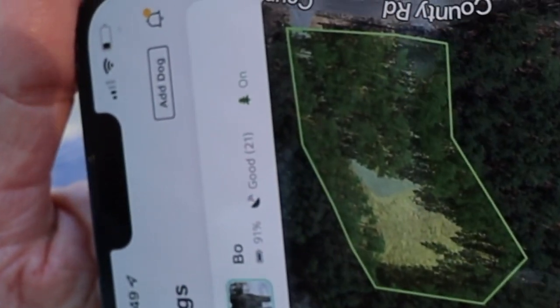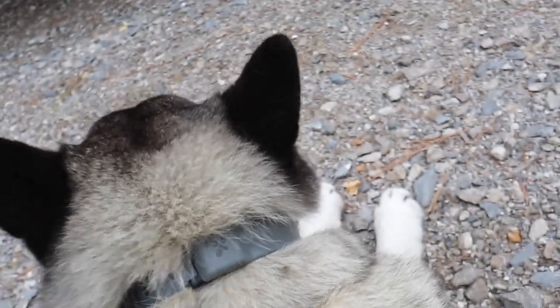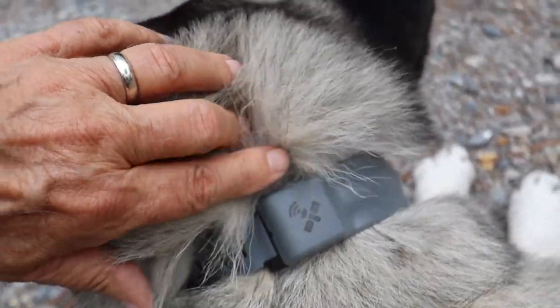The boundary that you set up is pretty accurate. It starts to sound when he gets within about 10 feet of the boundary. We have found really that the tone is all he needs. You've got to work with him. We've got to do a little training. We spent maybe 15 minutes a day for a couple of days, and he caught the hang of it right away. You can give him a little static shock if that's what you want to do, but we've opted not to do that. It's working just fine.